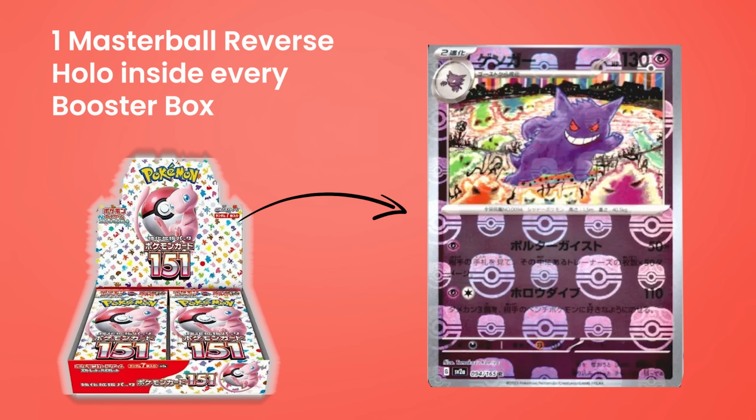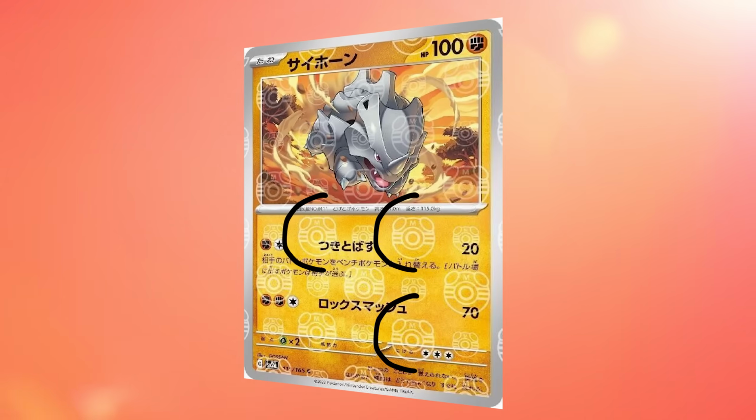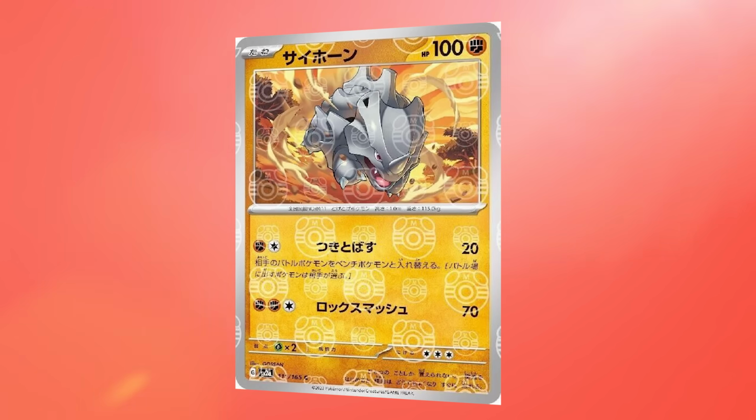If you are new to collecting, if you don't know what Masterball Reverse Holos are, they were introduced in the Japanese Pokemon 151 set, and they were only for the Japanese set, but there was a chance, one per box, to pull a Masterball Reverse Holo, which is a very unique Master Ball etched in the card background.